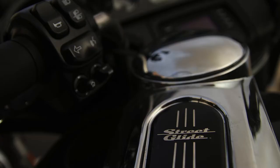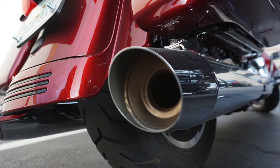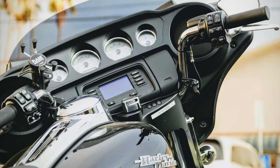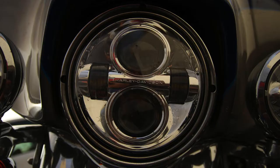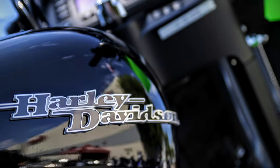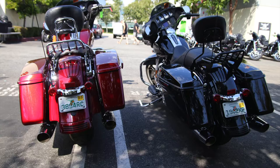Quick Uber ride over to EagleRider saw us seeing our bikes for the first time. The 2017 Harley Davidson Street Glide features a Milwaukee 8 107 cubic inch motor. With 111 pounds of torque, 45 miles per gallon, and weighing in at 830 pounds, these bikes were going to be perfect for our trip. With saddlebags on each side, these bikes had enough storage to last us 5 days on the road.